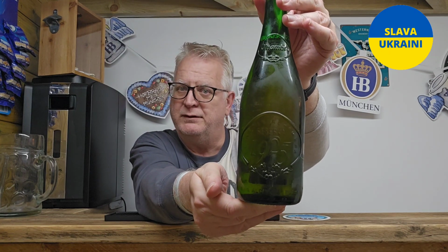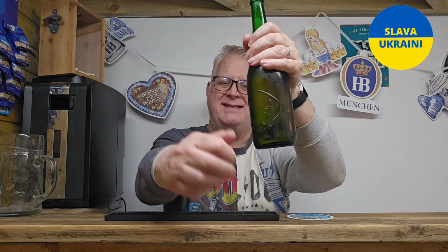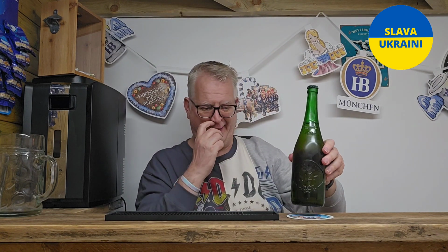This is another one I got from Tesco's. Sorry, I haven't told you what it is either, have I? This is the Alhambra Reserva 1925 Pilsner. It comes in at 6.4% ABV in a mighty 700ml bottle. Not sure how far I'll get through this one today.